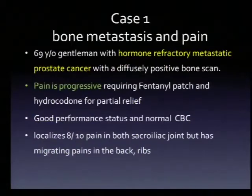So case one is a 69-year-old gentleman with hormone refractory metastatic prostate cancer. He has metastatic prostate cancer to the bones. He's had Lupron, and his PSA is rising and his bone scan has progressed. He started having pain. Some of it is localized, some of it's migrating. This shoulder hurts, that shoulder hurts, the back hurts, then my hip hurts. And this is a common problem that we see in gentlemen with hormone refractory prostate cancer.